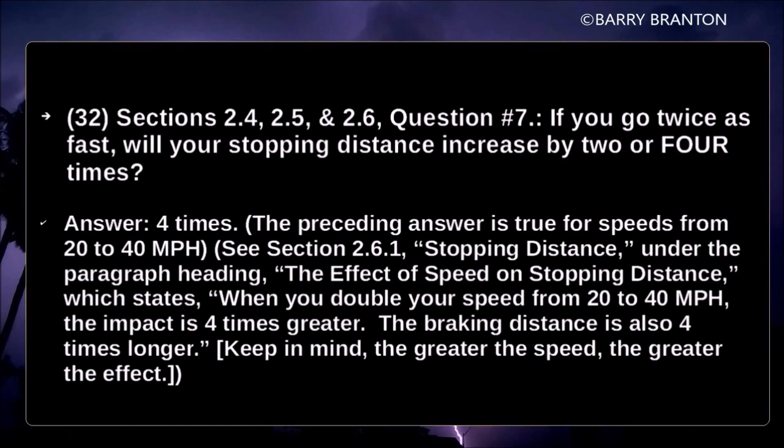Stopping distance, under the paragraph heading, the effects of speed on stopping distance, which states: When you double your speed from 20 to 40 miles per hour, the impact is 4 times greater. The braking distance is also 4 times longer. Keep in mind, the greater the speed, the greater the effect.